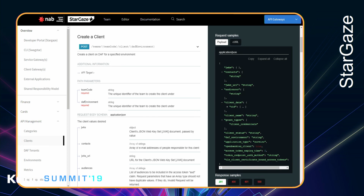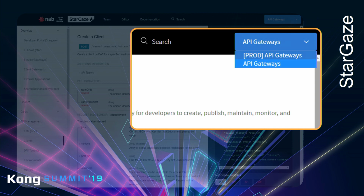what we have here is just an example of one of our published APIs. On the left-hand side, we've got all our high-level API categories, and this one's the client's API. We've got the rendered Swagger here, and we've also got a drop-down at the top right, and this is to change tenant context. We actually have to have separate AWS environments for prod and non-prod, and for that reason, we have to create separate tenancies. And you can actually switch between them, and switching between them will give you a view of the different clients and different APIs that you have published in those different contexts.